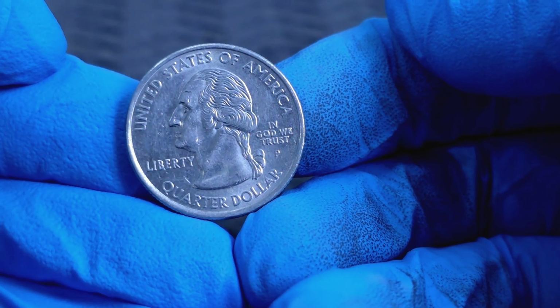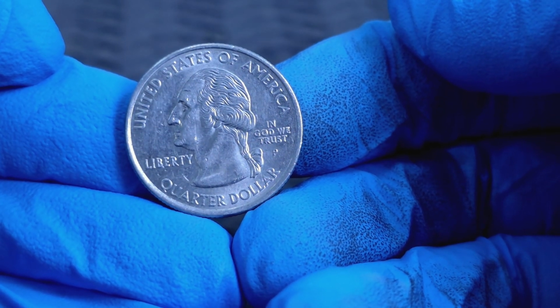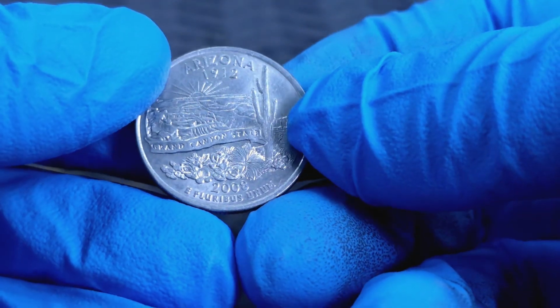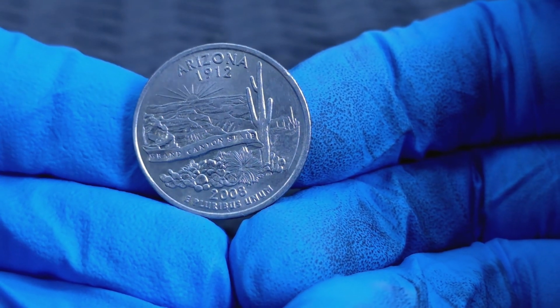That's the excitement of coin collecting, the thrill of discovering something special in a place you'd least expect. Whether tucked away in a coin jar or passed over at a cash register, one quarter could change everything if it's the right one.